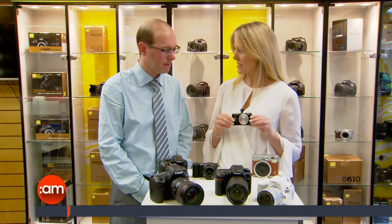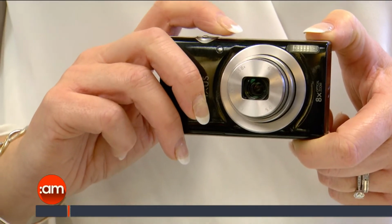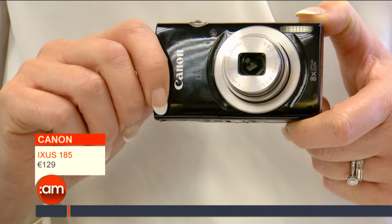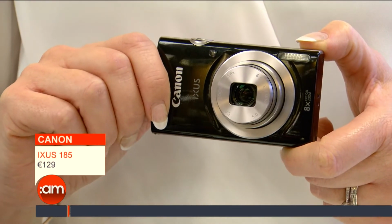The cheaper end of the camera range, which is this little point and shoot. It's a Canon model, the Canon XS185. It's a compact camera, so you don't have an interchangeable lens on it. It does have an 8x optical zoom, and a good screen on the back, and will also record HD video if you wanted to. Sure, and how much is this little camera here? It's €129.